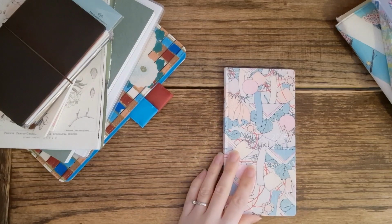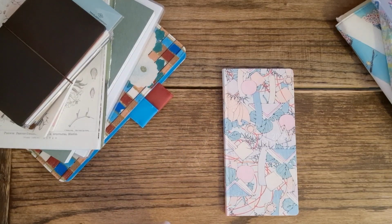So then my other Hobonichi Weeks, this is what I've decided to do with this. I think. I'm not 100% sure.